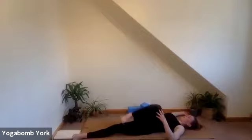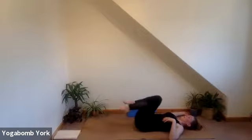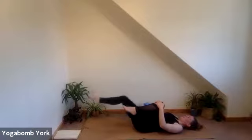And then inhaling, coming back to center. Exhaling, squeezing both knees in towards the chest. Pausing here for a breath. And extending the right leg long this time, squeezing that left knee up and in towards the chest. Really just trying to get into the hip there, releasing in the back, finding length in that right side.